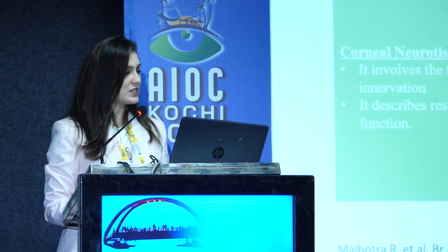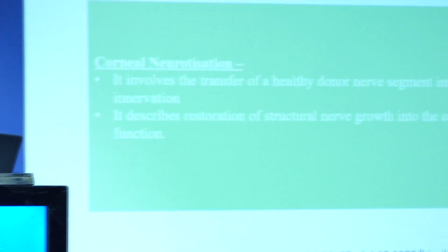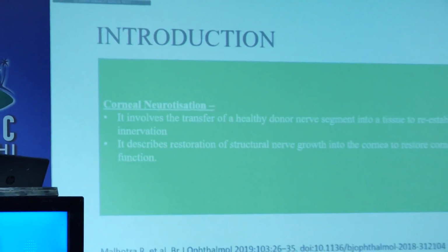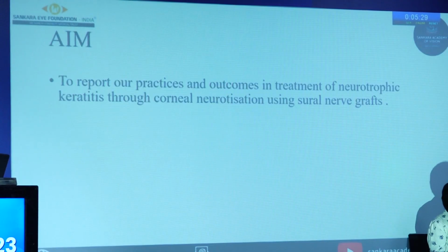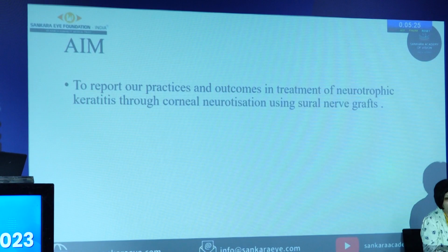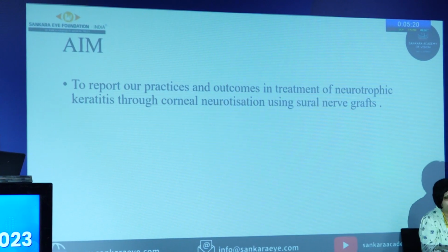Corneal neurotization, as we know, involves the transfer of a healthy donor nerve segment into a tissue to re-establish either motor or sensory innervation. It describes the restoration of structural nerve growth into the cornea to restore corneal sensation and trophic function. The main aim of our study is to report our practices and outcomes in treatment of neurotrophic keratitis through corneal neurotization using sural nerve grafts.